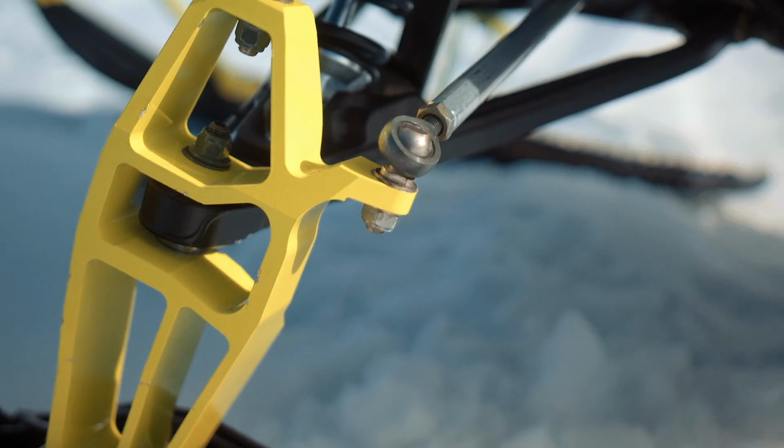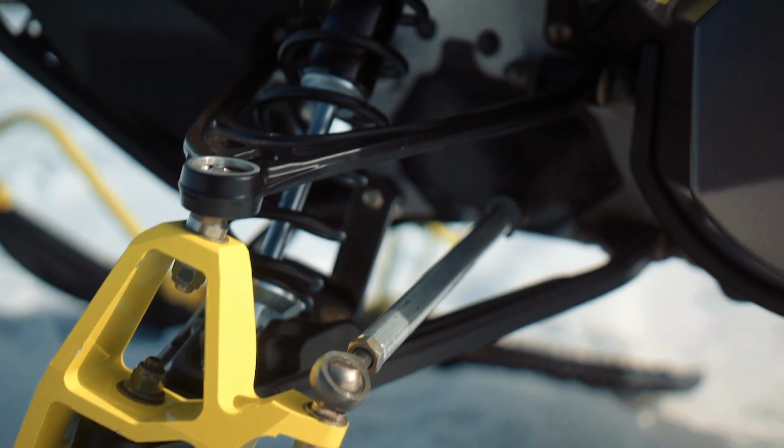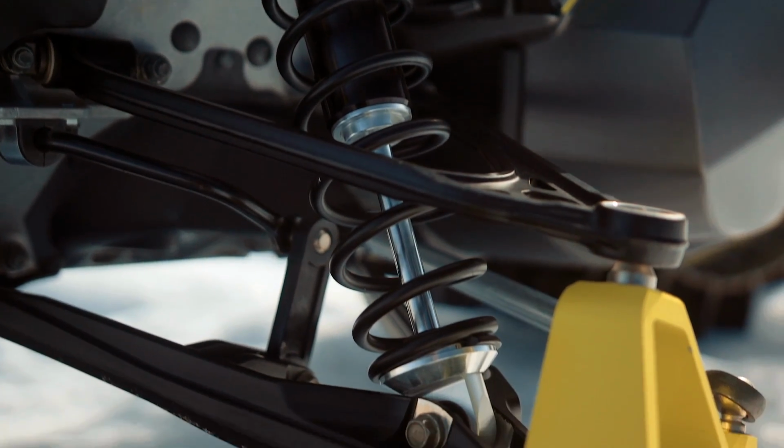Take the forged A-arms for example. Lighter, but just as durable, if not more so, than steel. The end result of this is a sled that's extremely rigid, which doesn't just make the sled more capable of taking a beating, but it also makes it easier to ride and makes it more capable of taking a hit without buckling a major component.